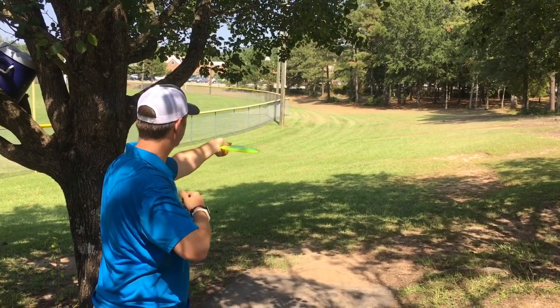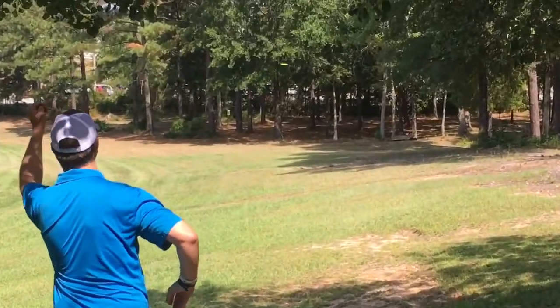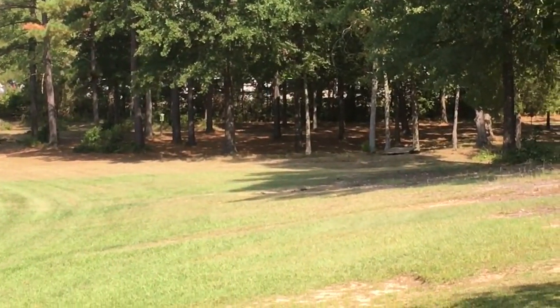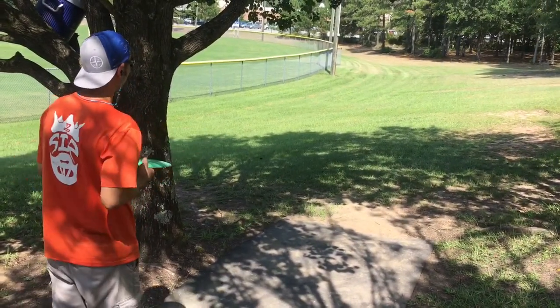Peckham. I think he's throwing a Savant is what they were talking about. Interesting. So he says he really likes this disc for what he's doing here. Just caught that tree. That was a great line and just unlucky. Yeah.